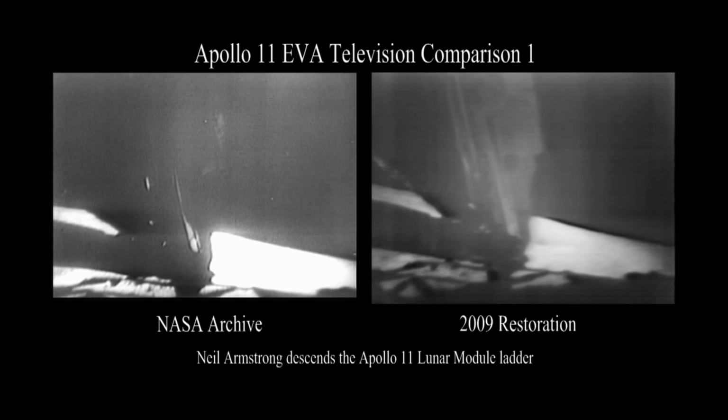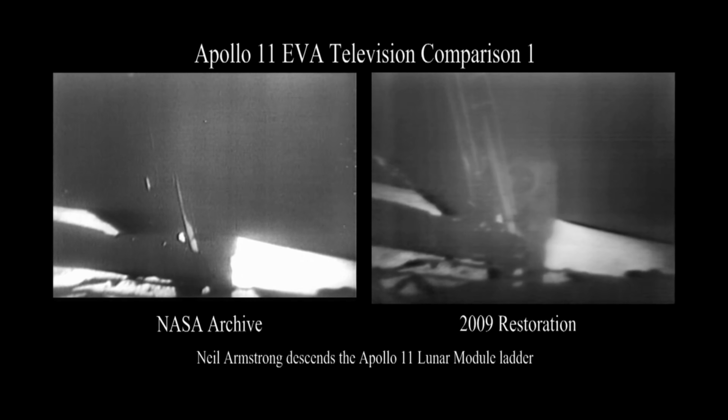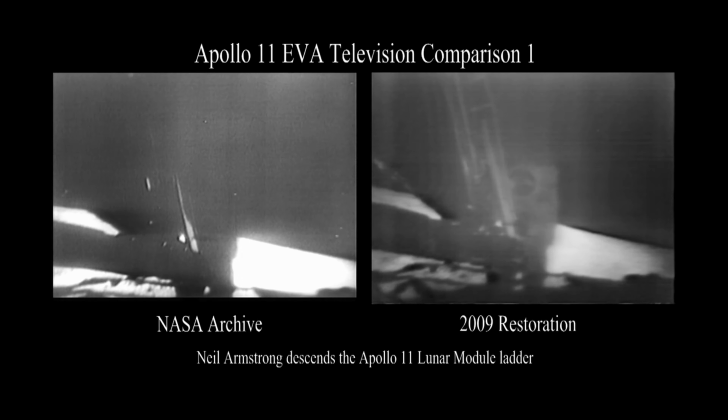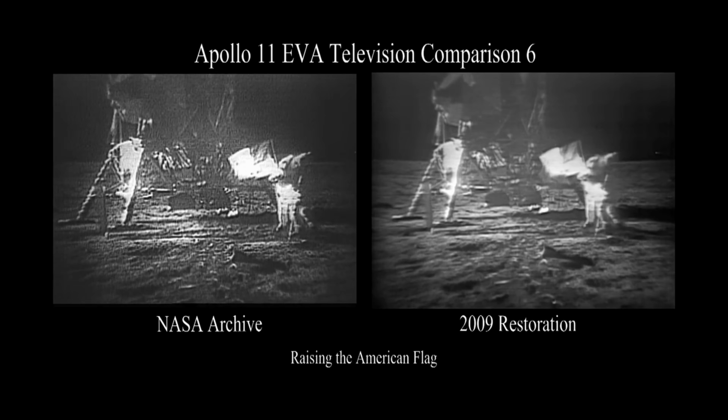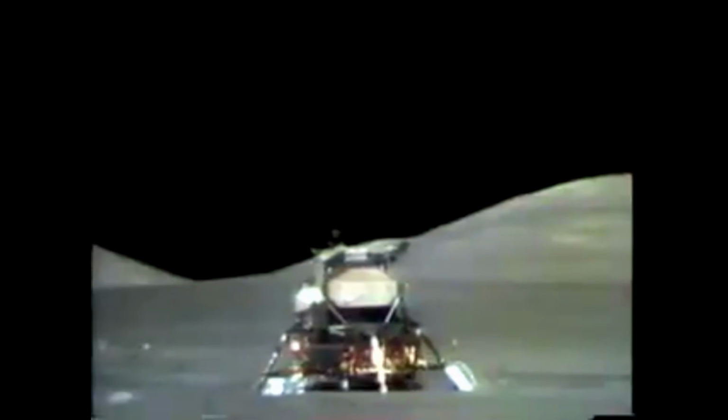52 years. That is how long it has been since a human being last walked on the moon. Neil Armstrong, Buzz Aldrin, 12 astronauts total. And then, nothing. But what if I told you that the next time we go back, we are not leaving?